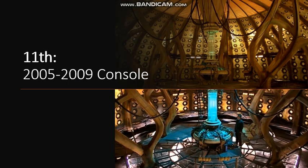In 11th spot, this is going to be controversial, we have the 2005 to 2009 console. Yeah, I know a lot of people love this for nostalgia reasons, but for me it doesn't really work. It's a bit too clunky, messy, it's just not very clean. It's a bit all over the place, and the wires hanging down from the ceiling aren't my sort of thing, and the console itself is a bit clunky and quite unpleasant, but it's okay, and it's quite big, and I guess a little bit of nostalgia does help this move up in the ranking a little bit.